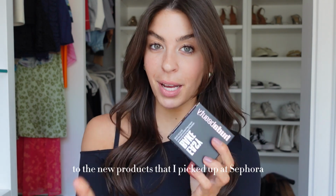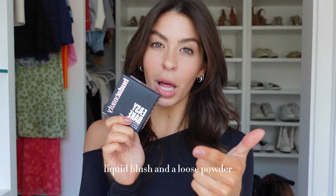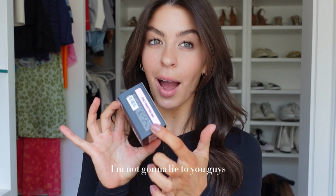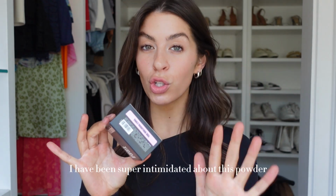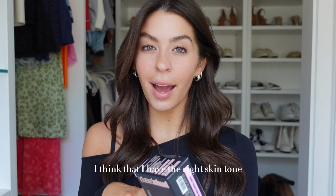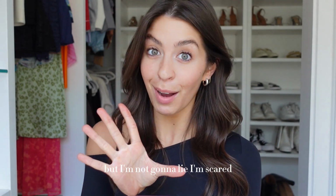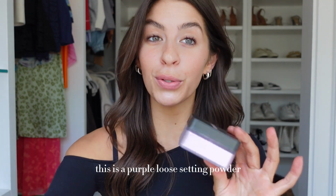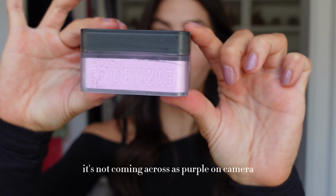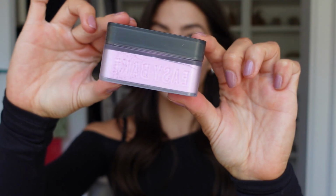New products that I picked up at Sephora yesterday. I got 3 Huda Beauty products. She just launched her Ube line. It comes with a lip gloss, liquid blush, and a loose powder. I'm not gonna lie to you guys, I have been super intimidated about this powder. I've seen tons of reviews all over TikTok, Instagram. I think that I have the right skin tone for this specific shade of powder, but I'm not gonna lie, I'm scared. This is a purple loose setting powder.